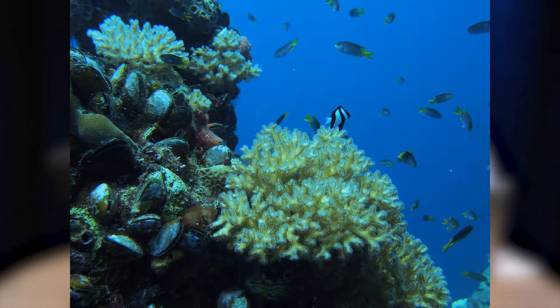Again, nice looking little fish. Yeah, there's an abundance of them. Really? Those look like the ones you'd want in your aquarium. Yeah. But eventually they will get bigger. Oh, so this is like a baby one? Yeah. Okay.